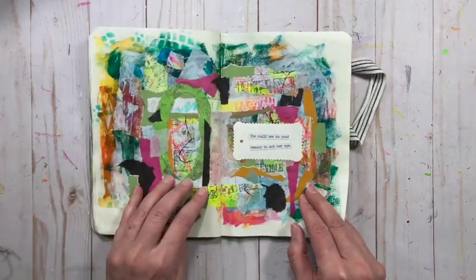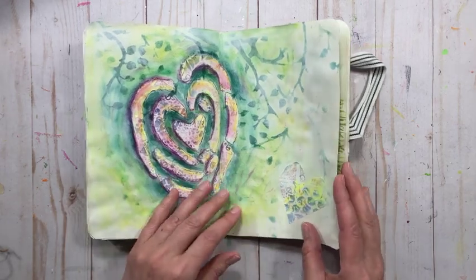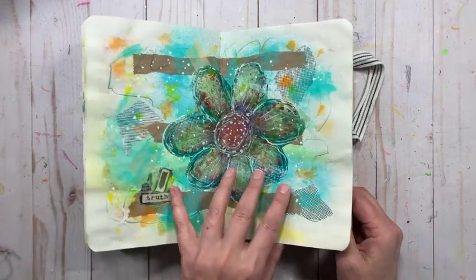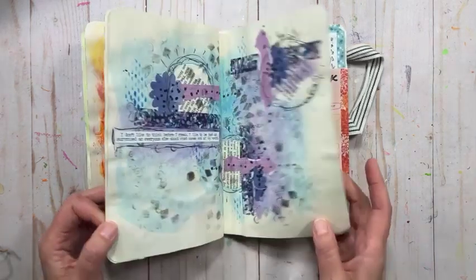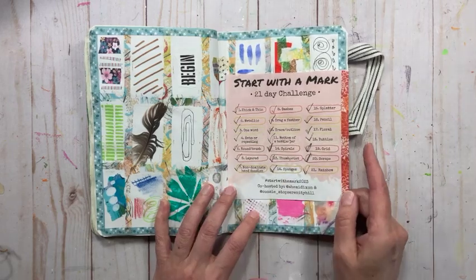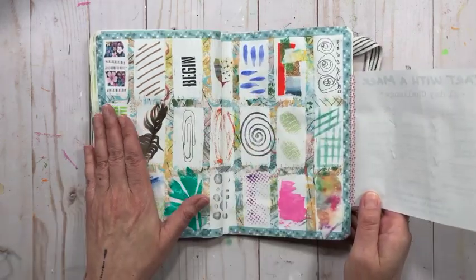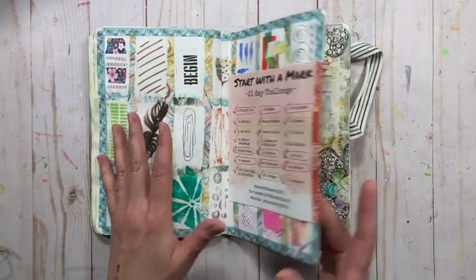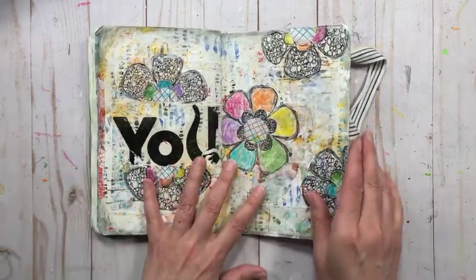So again, keep it simple. It doesn't have to be anything busy. This is my interpretation of working with white space, because I tend to be more like, cover all the stuff. So this was me working with some white space. And then this is my Start with the Mark challenge from 2023. It's right there. In this, I glued in the prompt list that I had given everyone so they could fill it in. This was the prompt sheet, and then I did a complete page using all the prompts one at a time.